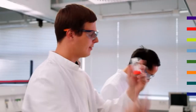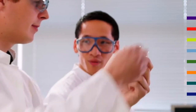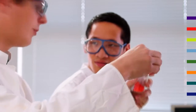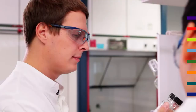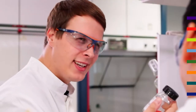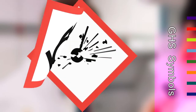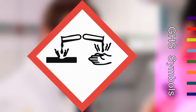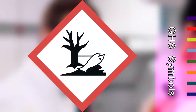Wow, this stuff has an incredible colour. What are you doing? Potassium dichromate is mega dangerous. Do you want to poison us all? Poison. How do you know? You can tell by looking at the danger symbols. The what? Every chemical compound is labelled with danger symbols. These advise the chemists on the danger of the material. A detailed explanation of the different symbols will follow later.